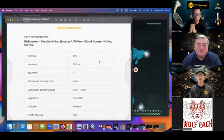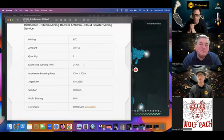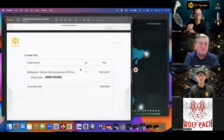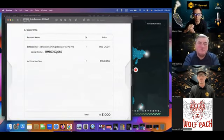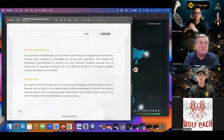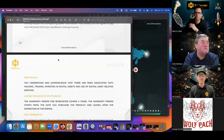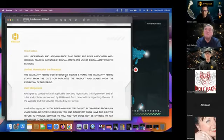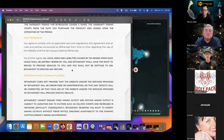The invoice I speak of looks like this. You've got your uptime of 24 hours, which means the machine is making money 24 hours for you. You've got your date of purchase, your purchase amount, and the serial number of your device. That all appears in your back office. You've got your mining service agreement, your packaging fee, risk factors, and the warranty, the most important part. The BitBooster covers for 5 years. If anything glitches, it is replaced in 24 hours, and you keep making Bitcoins.